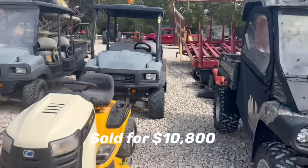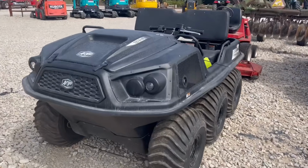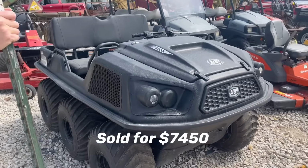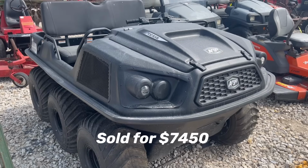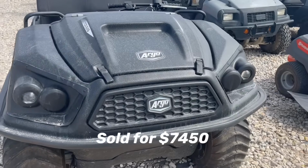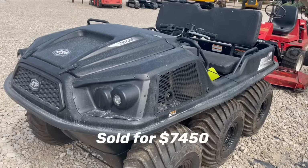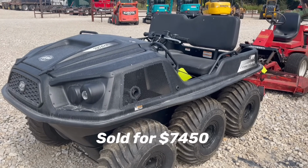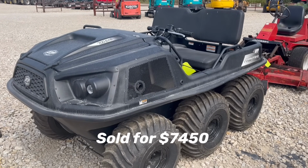Let's look at this thing here. This is unique. This is I believe a 2022 year model Argo 700 6x6 amphibious UTV. Very few of those around here. This one's got like 10 hours on it. It's almost unused. Came from an older gentleman down here at Washington, Missouri. He bought it and just decided it was a little fancier than I think he needed. But that's a pretty neat machine. They'll go pretty fast, and they will go in water or on soft ground or about anywhere you want. And it's just almost like new condition. So those are really hard to find.